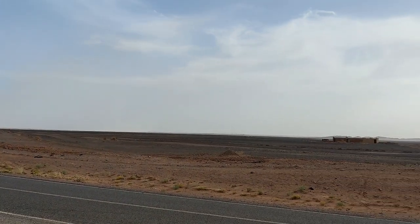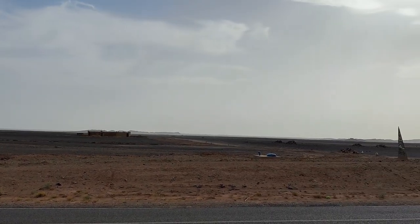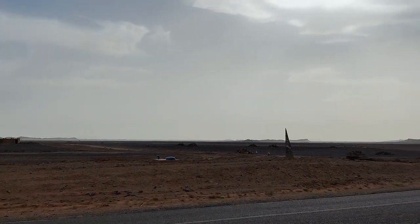Seen desert before, this is what it looks like. Pretty damn flat.